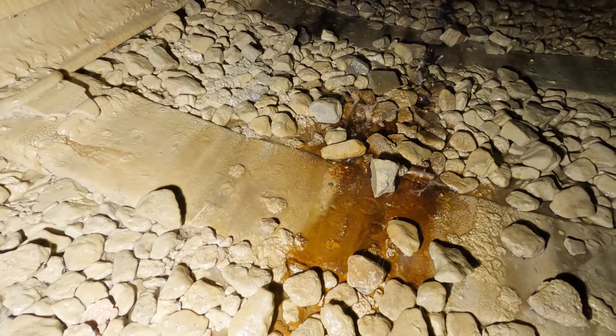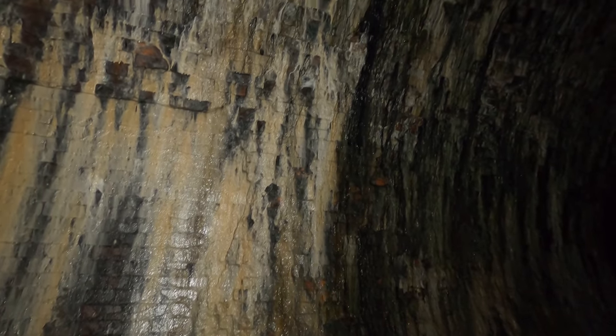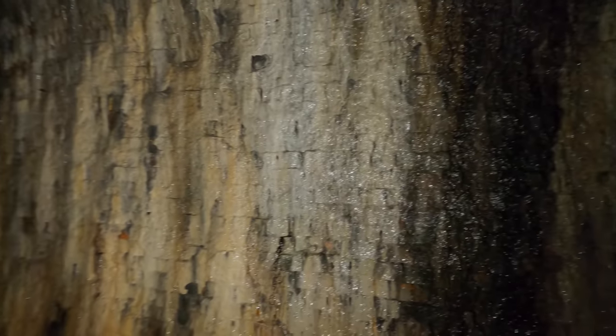Go a little bit further. Right. This bit looks rather a mess, doesn't it? I apologise if we've got any drips on the lens. It's really coming down on me right here. Is that some sort of patch up there or something? Or is it just the way it's run down? It's quite a build up.